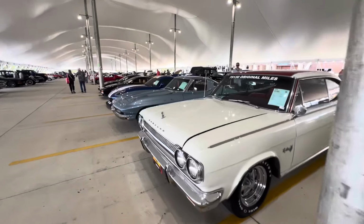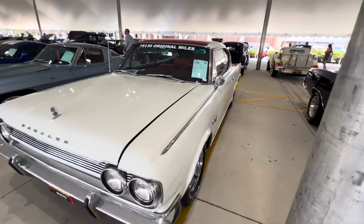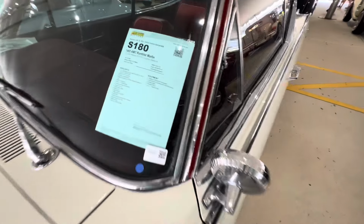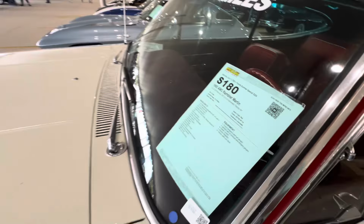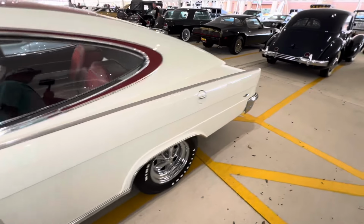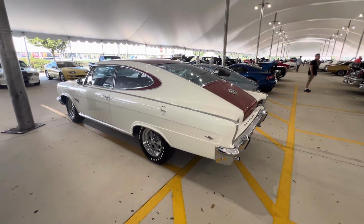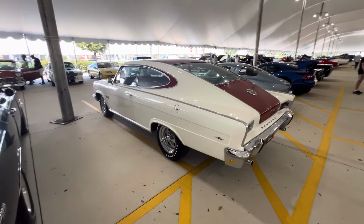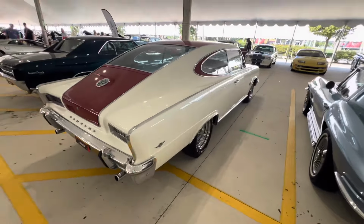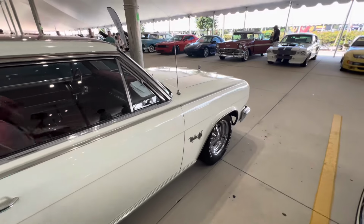Look at this Marlin. 75,000 miles on an original Marlin Rambler. Not that I'm a Marlin fan, but these cars were just funky. It's one of 2,300 they made. It had a unique design on the back end and the quarters. Pretty cool. It just definitely had a look to it, man. For a Rambler, it had that. They named it after a fish, like Plymouth did with a Barracuda. They thought it would fly, and it didn't.